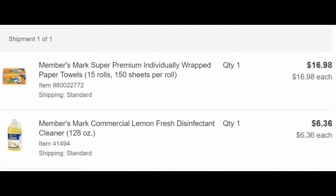Lastly are the 2 things that I ordered from Sam's Club that had to be delivered because they were not available at a club within 150 miles of where I live. So the first one is the Members Mark Super Premium individually wrapped 15-pack of paper towels. And the second thing is the Members Mark Commercial Lemon Fresh Disinfectant Spray. And you just put this into, I use Old Method bottles or other cleaning bottles that I have, and this stuff works fantastic. And their paper towels are a decent paper towel to me.